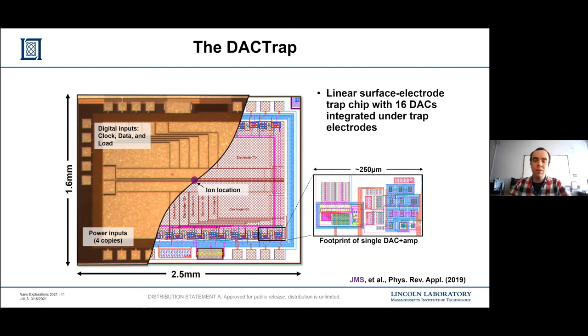And so we've just used the top two metal layers of the process to define the trap electrodes. So this includes a ground plane. And then on the topmost layer, we can see here some segmented electrodes that have been defined in the metal there. And then there's vias to route from the DACs underneath the electrodes up to the electrodes themselves.